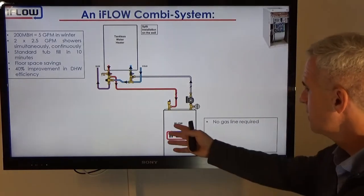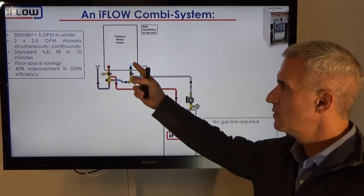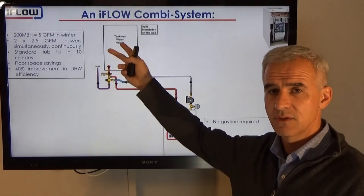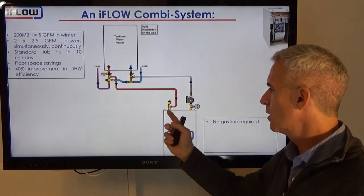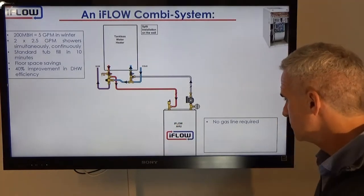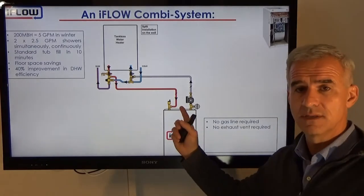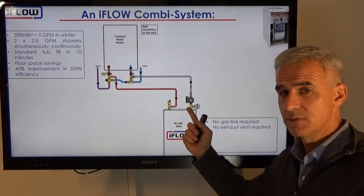On the heating side, no gas line required. There's no burner in the iFLOW. We're actually using the hot water from the tankless. So the tankless will have the burner and the hot water will already come in. So we don't need a gas line for the iFLOW. We also don't need an exhaust, right? Because there's no gas line, there's no burner, there is no exhaust.